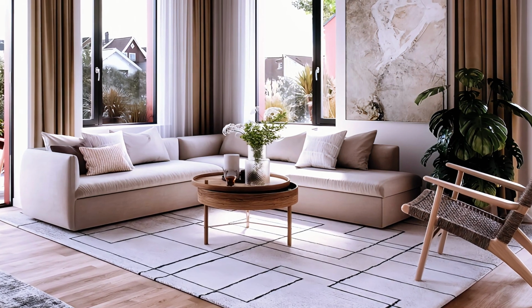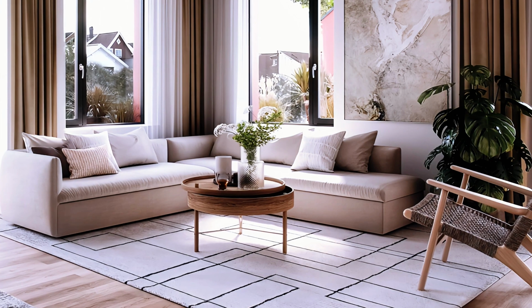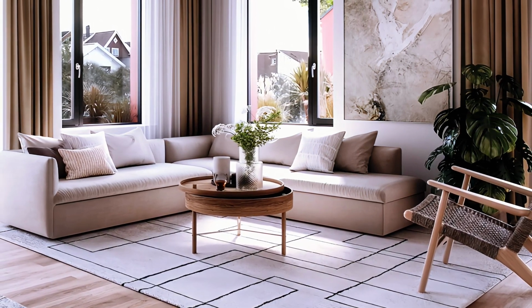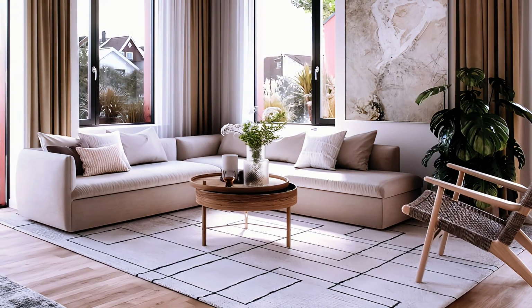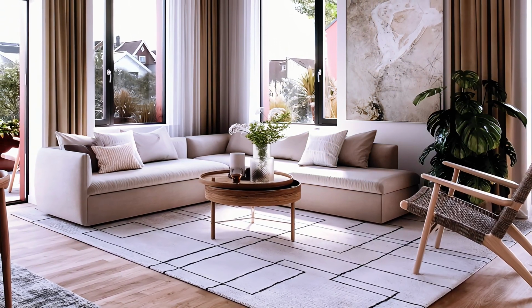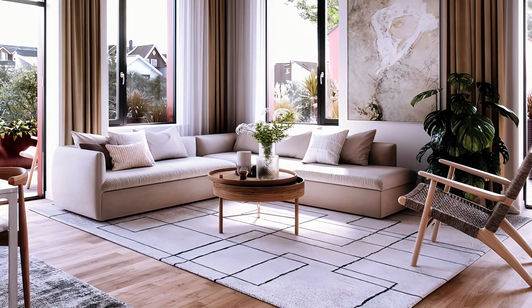The floor is adorned with a white area rug that has a geometric pattern that adds some interest and contrast. The furniture is comfortable and stylish with a large beige corner sectional sofa that is decorated with many decorative pillows in different colors and patterns.